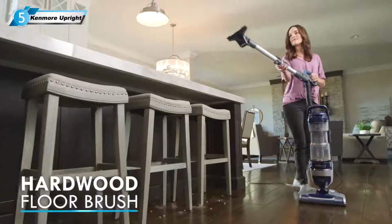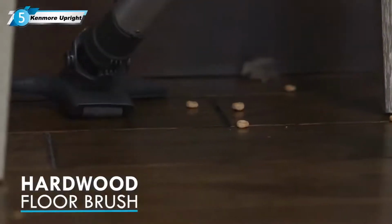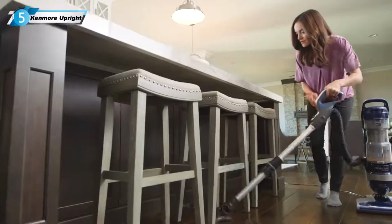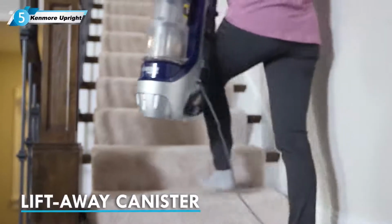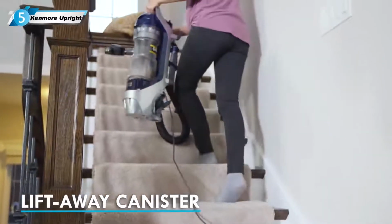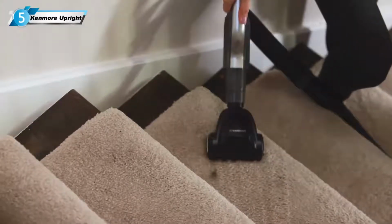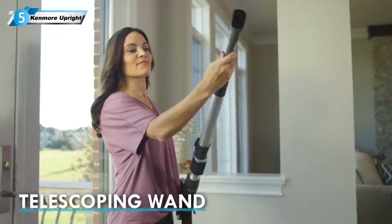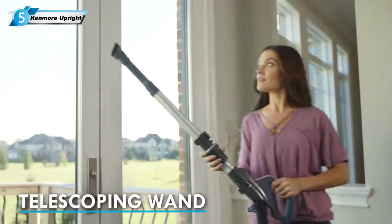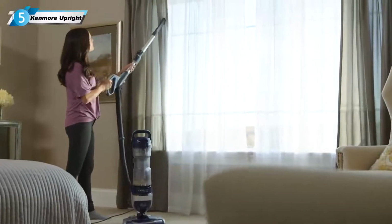And a handy floor brush makes cleaning in tighter spaces a breeze. The lift-away canister helps you tackle those hard-to-reach areas around your home. A telescoping wand and variety of tools make light work of cleaning molding and drapery.